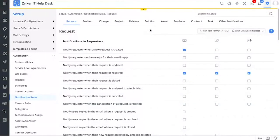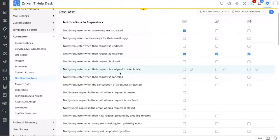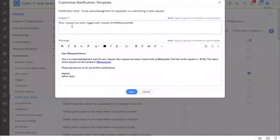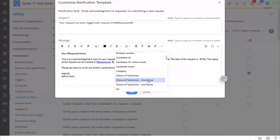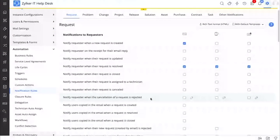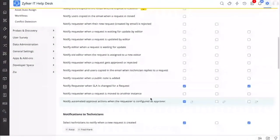Now, Zilker kept all their stakeholders notified about different kinds of incidents while the IT team was resolving this issue. For that, they used notification rules, and they sent notifications either as emails, as SMS, or as push notifications. So they notified their requesters, their end users, whenever a ticket is created, edited, or when a technician was assigned, and so on. They were also able to create customized templates by specifying the required subject here, and also using the dollar variable to simply pull in the required details from their ticket. And by giving the necessary details, they kept all their end users in the loop, and all of them knew the exact status of the entire incident.